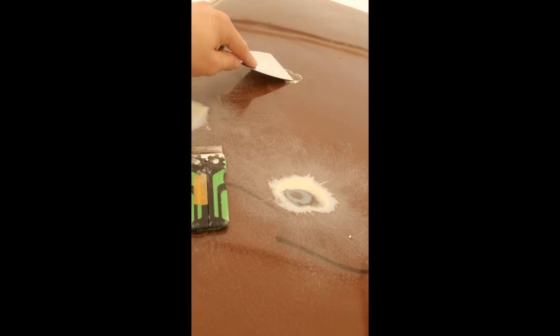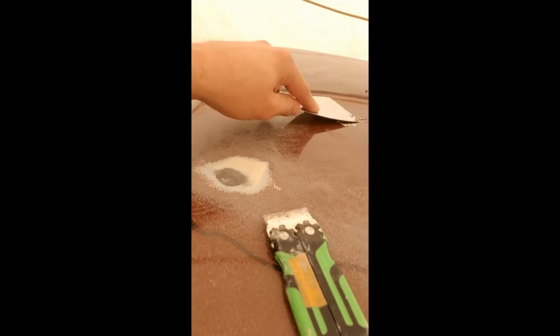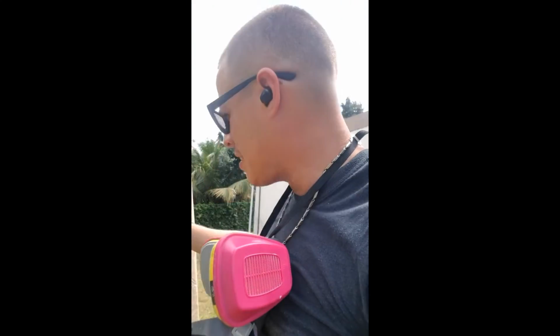Also, I have to scrape the whole roof, basically, because for some reason, as you guys could see right here, the Bondo is actually lifting up. And this actually happens because of two big factors. One, bad prep work before paint or body work. Two, it's rusting. And someone didn't do their body work right. So now I have to use some metal conditioner. After that, I'm actually going to sand that off.